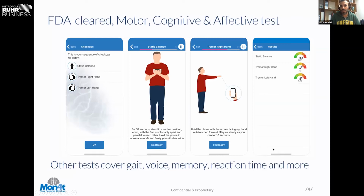This is what a very short and basic test protocol looks like. In this case, we have two different tests. One evaluates static balance, for which we use the gyroscope. There is then a test for evaluating tremor, for which we use the accelerometers. There are a lot of other tests that use different sensors in the smartphone, like the microphone, geolocation, everything that can be derived from a standard smartphone. So we don't need any additional hardware. And on the right, what you see is the self-feedback that the patient is getting for that particular test.